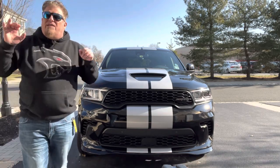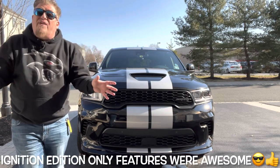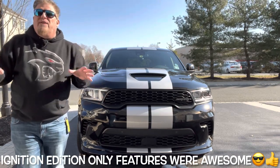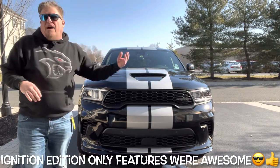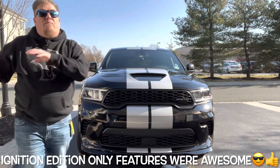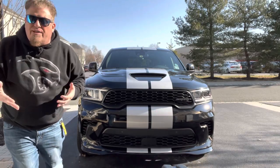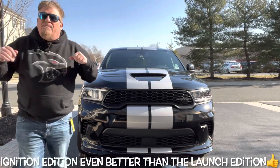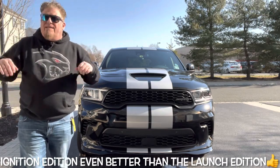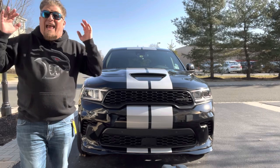In addition to that, it had the special graphics, the TRX graphics on the outside, had special machine face rims that are only available on the Ignition Edition. I thought they would have carried over those wheels to the other 22 model TRXs. Also the graphics on the outside, I thought they would carry that over, but they didn't do it. This is a special edition. It was sort of like the launch edition. Everyone was into the launch edition of the TRX back when it came out in that gray color. But this, my friends, this is a special edition that tops it. The Ignition Edition, oh my God, it was awesome.